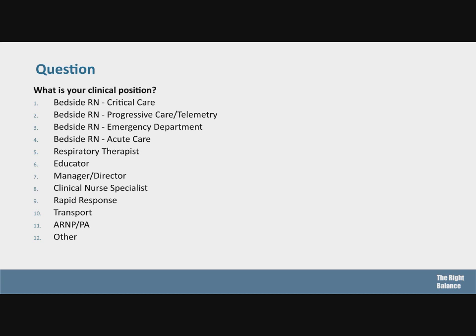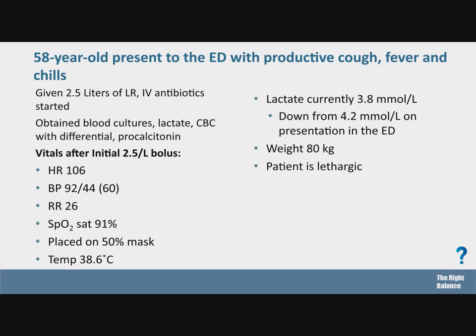Okay, so with that, we're going to introduce the case. And then in the second webinar series, we're going to take this patient who presented to the emergency department, and I'm going to walk you through what happened clinically, but I want you to have a picture of a patient in your head. So you've got a 58-year-old who presents to the emergency department with productive cough, fever, and chills.